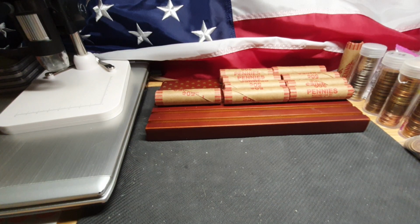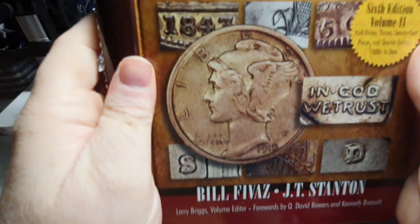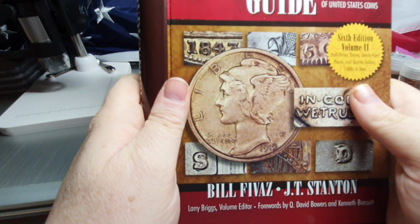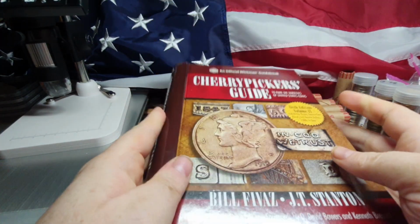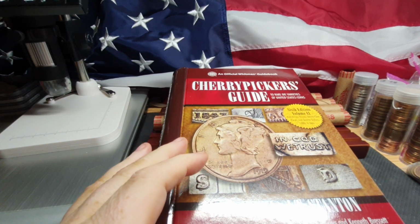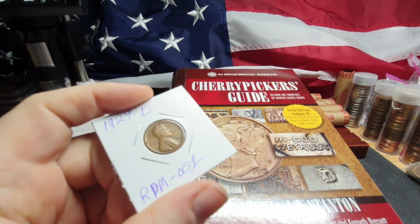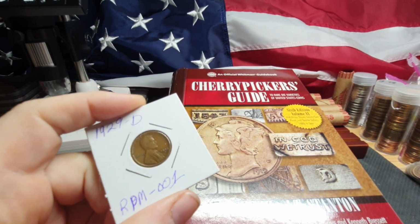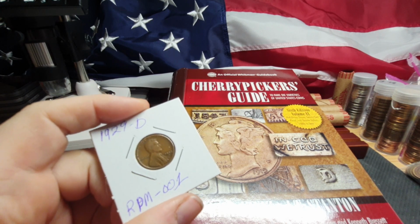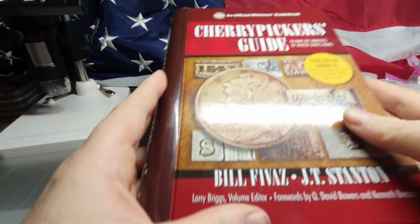Next book that I use, this one is open because this is my personal one, is the Cherry Picker's Guide. Most, not all, but most coin dealers don't check for errors. For instance, this one here, we talked about this one before, the 1929 Denver D over D RPM 001. They could get this penny in and have it sitting there for sale for $1, because they don't care about that RPM. They don't check for that. They know what the penny is, they see what it's worth, and that's all they care about.